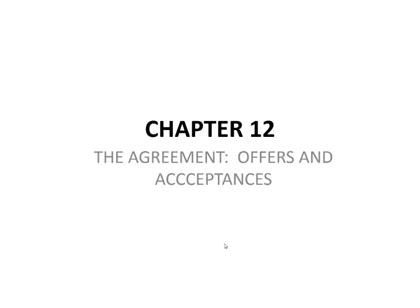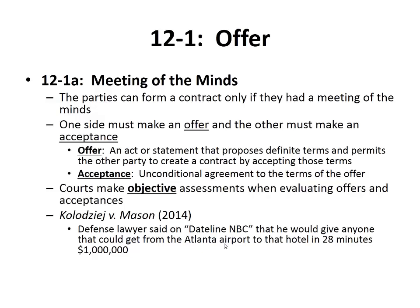That brings us to chapter 12, and we start to dive into our first elements of contract, offer and acceptance, which make up the agreement. In order to have a legally enforceable contract or agreement, we have to have a meeting of the minds. One side has to make an offer, and the other side has to make an acceptance. An offer is an act or statement that proposes definite terms and permits the other party to create a contract by accepting those terms. The acceptance is an unconditional agreement to the terms of the offer. So we have to have that to have the meeting of the minds. That's what creates this contract.